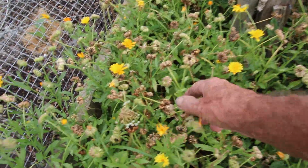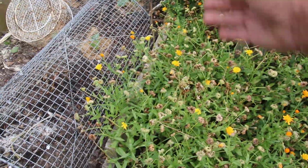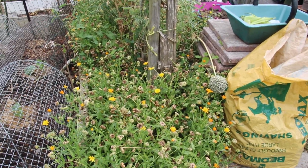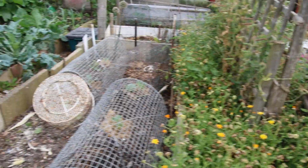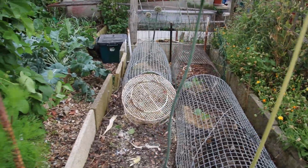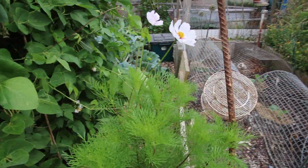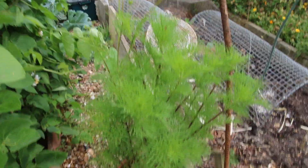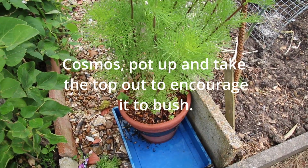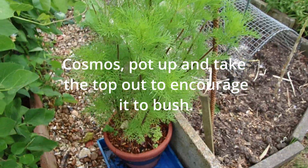I've got rather a lot of these marigolds, so I need to sort it all out. I haven't been giving the allotment the attention that I ought to, because I've had other obligations. This was Monty Don's idea. He said, pot them up, take the tops out, and look at that, works a treat.